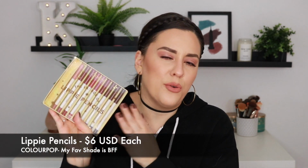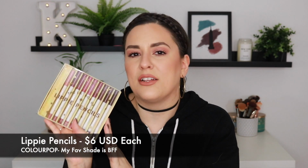The ColourPop little box of lippy pencils. I don't know if this specific collection is still available, but nonetheless, the ColourPop lippy pencils are just everything. I use these lip liners every single time I sit down to film, every single time I go to do my makeup. They are so creamy. They stay in place. They are so opaque, and they are so easy to use. That is the best part of it.